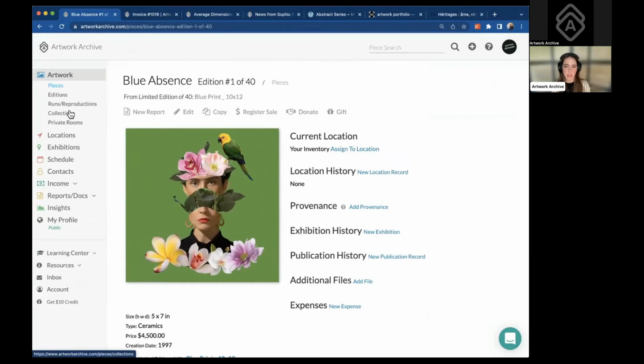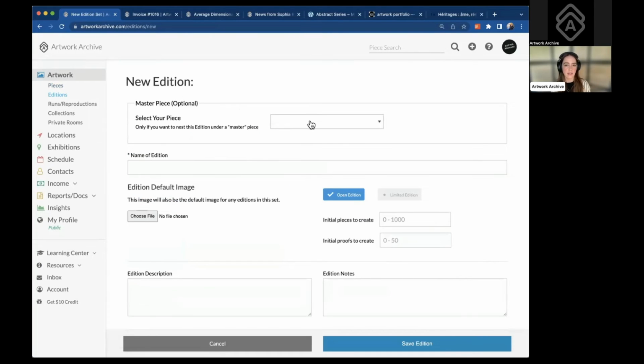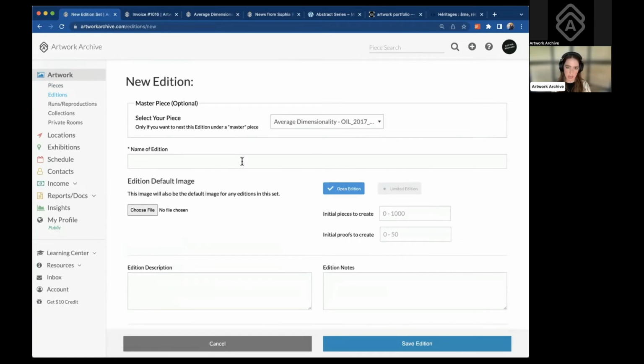So if you have a piece, well, actually, let's create a new edition. So we'll take a closer look at what's going on here. If you have a piece you want to nest the edition under, say an original sculpture that you've made cast from, then you can select it here. And if not, you can just leave this blank. You can also choose between open and limited editions and enter details on how many pieces and proofs will be made. So we'll put in our name of edition, which I think is the only field that is absolutely required.